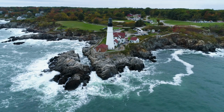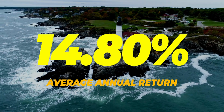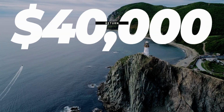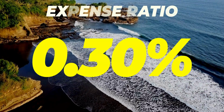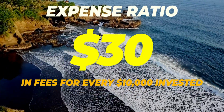With the main objective being growth, FNCMX has had an average annual return of 14.80% in the past 10 years. Meaning if you invested $10,000 10 years ago, you would now have a total value of just under $40,000. But now we must address the alarming issue with this fund, and that is the expense ratio. Coming in at 0.30%, you can expect to pay $30 for every $10,000 invested.